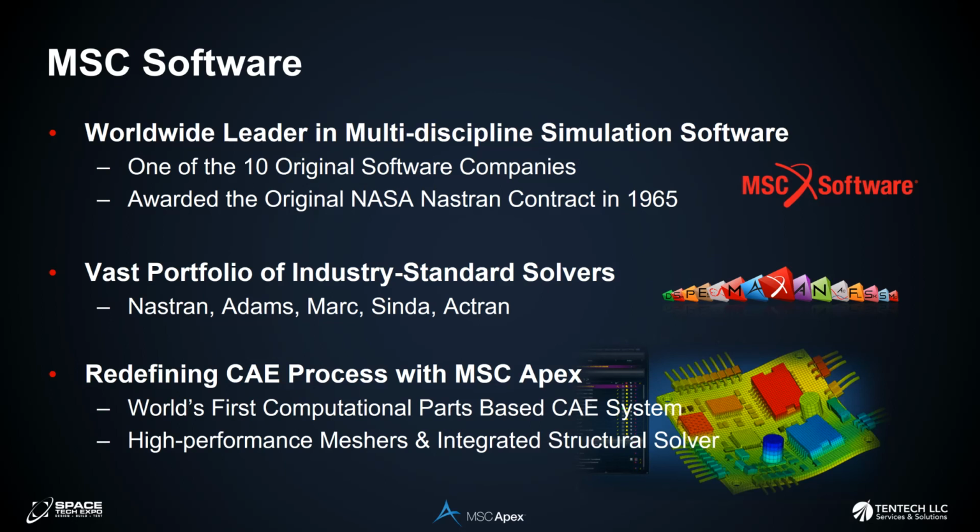There are many more applications, and one of the interesting things about the portfolio from MSC Software is that everything resides in a token system. So at any point in time, you can access one or more of the different products. You're not limited to one or two products that you have purchased. This is very important, and we'll talk about that later.